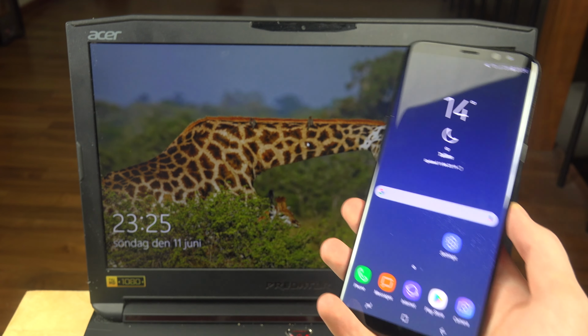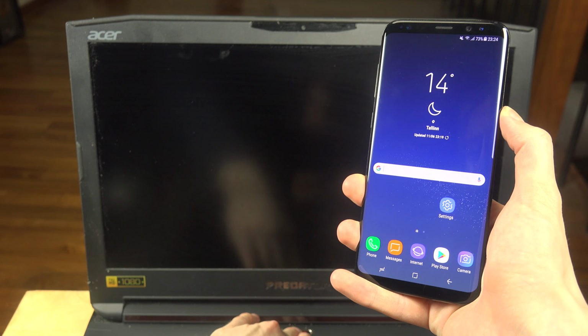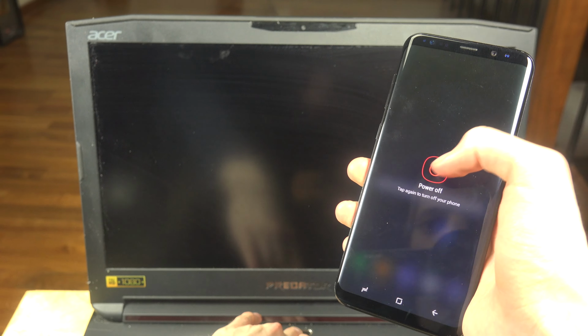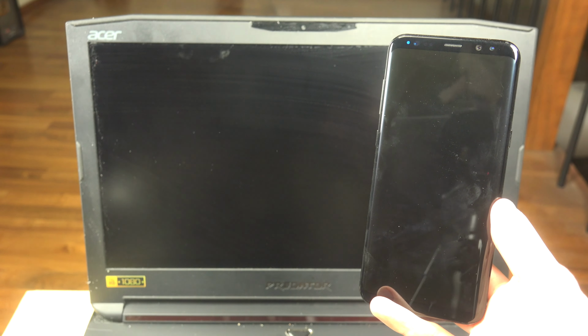Oh yes, so we're gonna do a speed test. Gonna turn it off. I'm gonna turn this one off as well. Okay, let's do a speed test. There you can see me. Okay, both are turned off. Let's go.